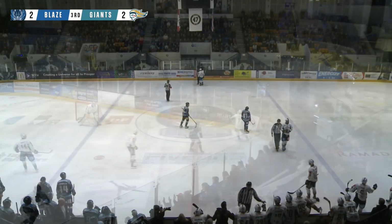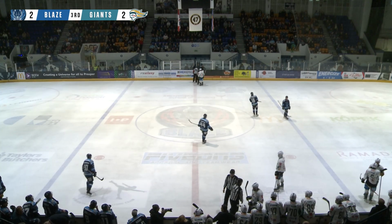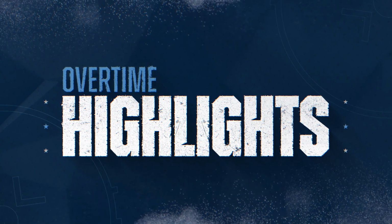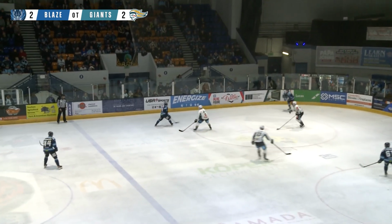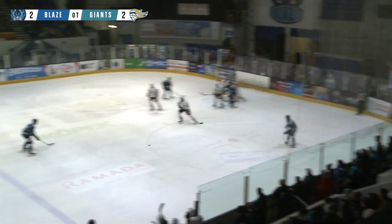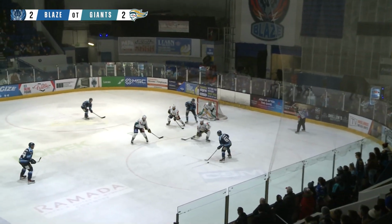So the Coventry Blaze are going to pretty much play the rest of this game with an extra skater. It's Coventry getting in the offensive zone again. Talberg for Roth. Luciani. Space for Thompson. Space for Luciani. Space for everybody. Luciani looking in.